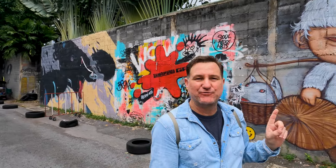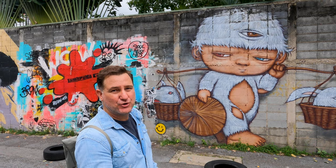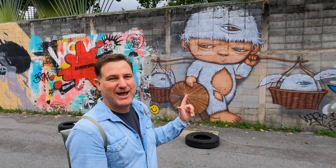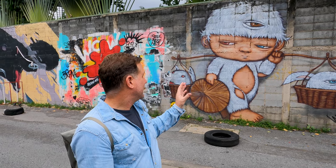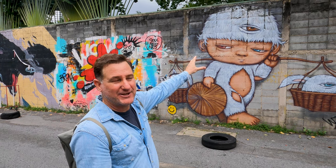So as I mentioned, there's loads of street art around this soi. But here also is one of Thailand's most famous street artists, Alex Face. So when you're cruising around Bangkok and the Bang Rak area, keep an eye out for Alex Face's street art. There's plenty of it around. And this one is one of the famous ones with the three eyes.